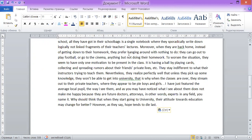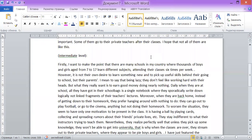I've just featured the average local pupil, the way I see them. And as you may have noticed, what I see about them doesn't make me happy because they are future doctors, attorneys, in other words, experts in any field, you name it. Why should they think that when they start going to university, their attitude towards education may change for better? However, as they say, hope tends to die last. I was about to say to die fast. Who knows? Okay.